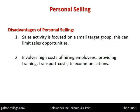It's the high cost of hiring employees, providing training, transport cost, telecommunications. It may involve expenses, living expenses as well, depending on where the activity is going to take place. So it's higher cost. That means that they have to make considerable sales in order to pay the selling fees, the selling costs, cover all of the company costs, and generate a profit. So by and large, the price that has to be charged will be considerably more if this type of activity is to be used. On the other hand, if it uses above the line techniques, using perhaps television or national press, those are extremely expensive also. So no matter which way we look here, the selling activity is expensive.